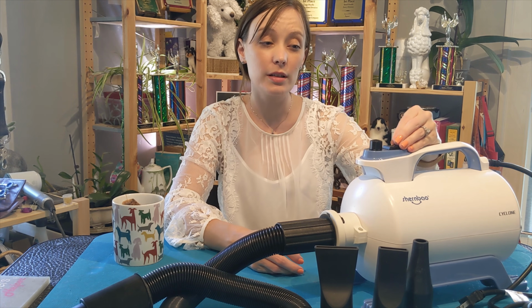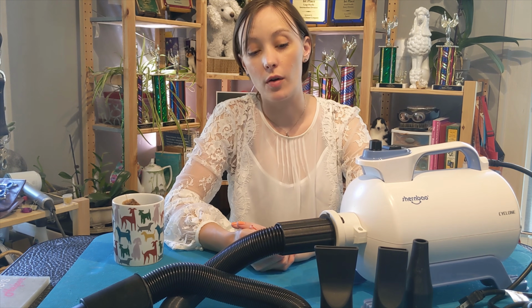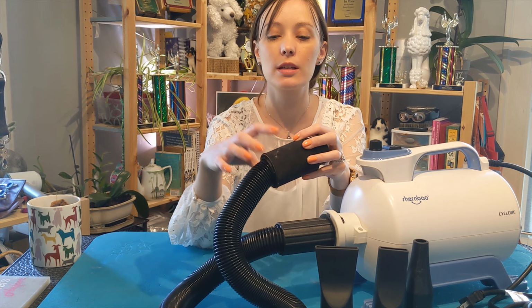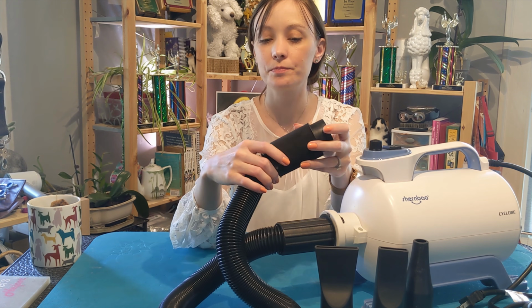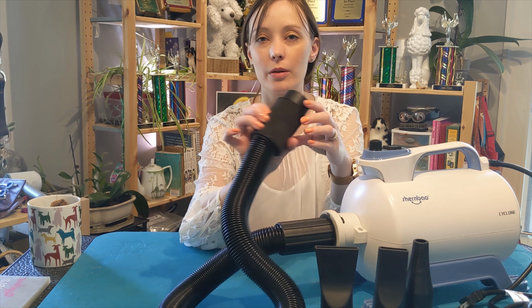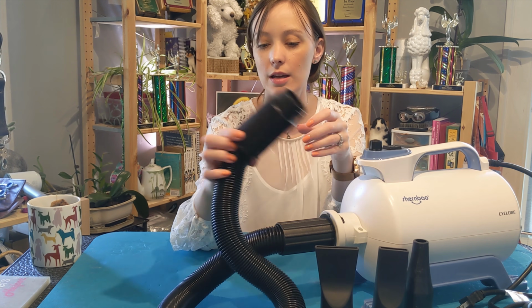Am I disappointed in X-Power? No, I actually really like X-Power as well. Like I said, I just didn't like the X-Power price tag. Another favorite part that I love is their little handle piece. The X-Power was a plastic one. Theirs is actually cushiony, and it does rotate all the way around the same way the X-Power does.